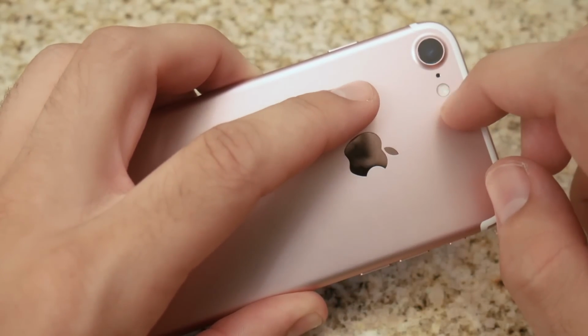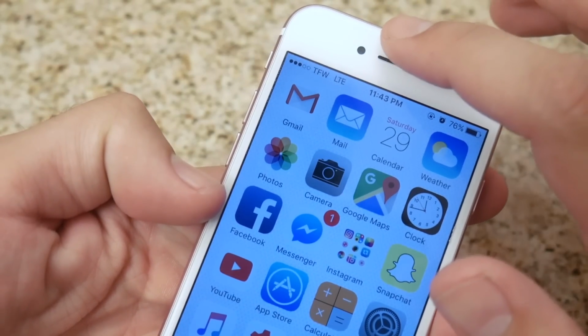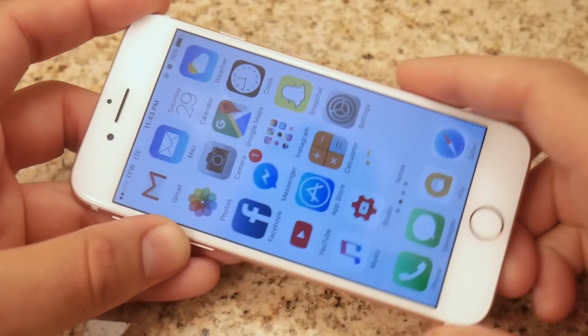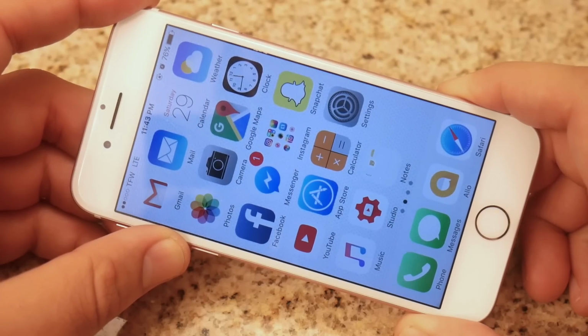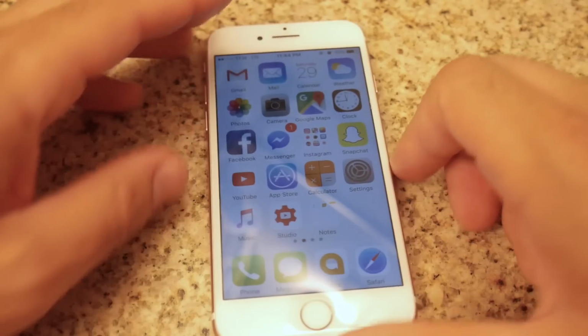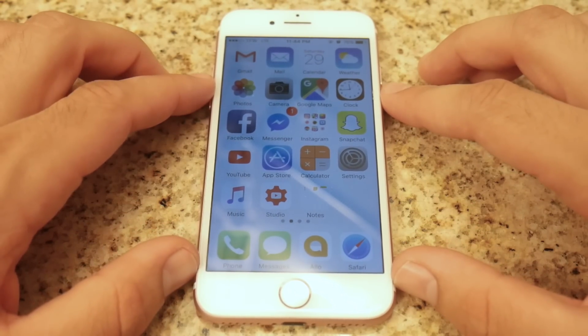Now, it does have quad LED flash here as well, and it does hide the antenna lines, but back into the specifications, a 7 megapixel camera on the front with that classic retina display that's less than 1080p, which isn't stellar anymore if you ask me. But those are pretty much the key specifications that matter here for the iPhone 7 in late 2017.